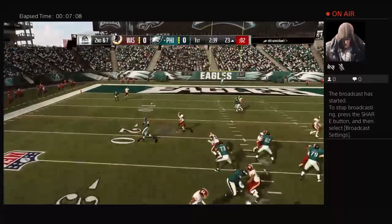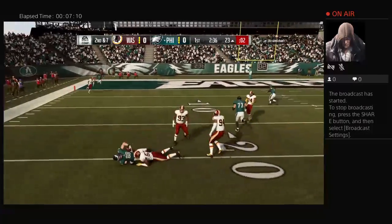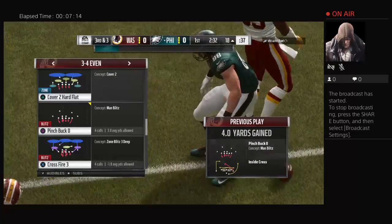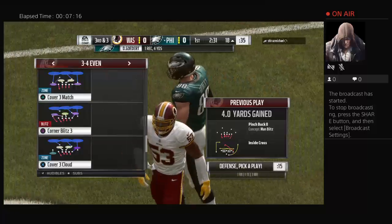Wentz to throw on 2nd down. Firing quickly here, and that's complete. And they'll bring him down at the 18-yard line. 4 yards on the completion, and it sets up a 3rd down.